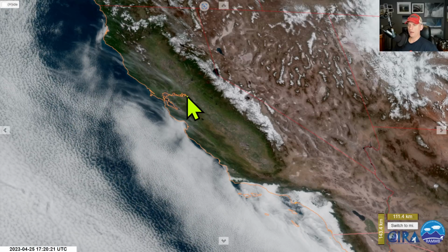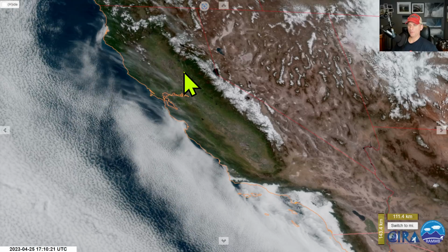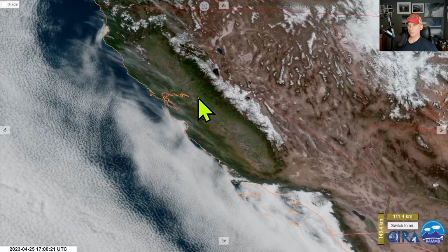We'll take a look at the extended forecast. We've got an interesting trough that looks like it's going to take up residence here across the state of California as we go on in through the extended forecast. We'll take a look at those details here in a moment.